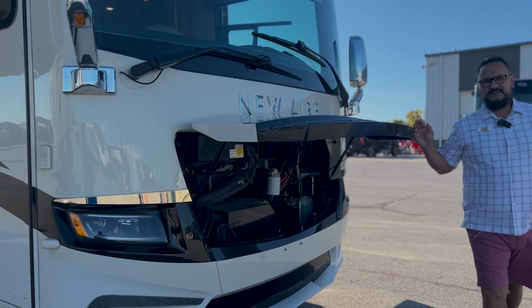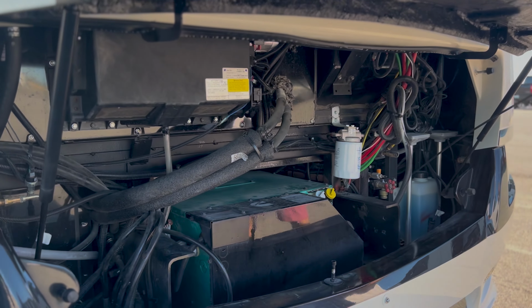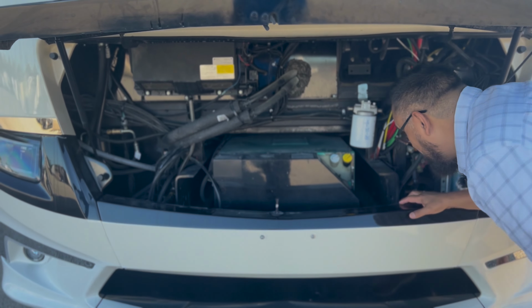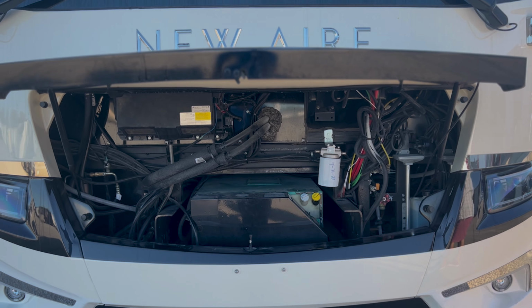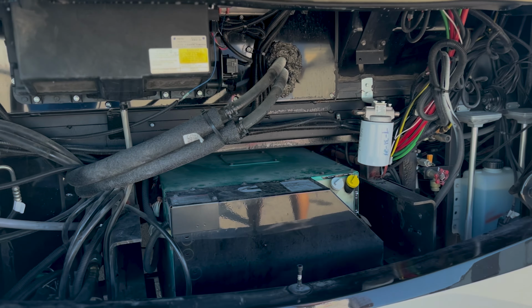I do like how this is on struts, so it's all pretty hands-free, very easy to get to. It does have, let's take a look at the generator. 233 hours on that 8,000 kilowatt Onan generator. So she's just getting started.